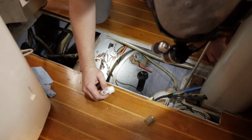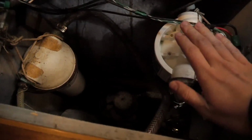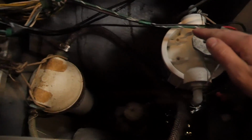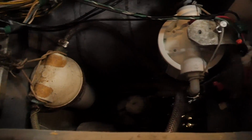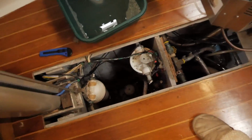Perfect. Ooh, I hear it. I can feel air rushing. Oh, and water spraying. Good boy. That looks like that hose needs to be tightened up. It does. Hey, looks good. I'll have to see if the water pressure goes off, if that was the fix.